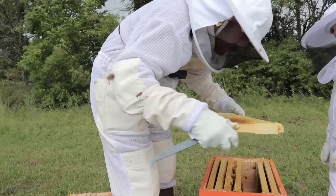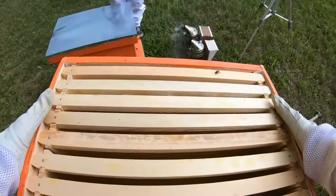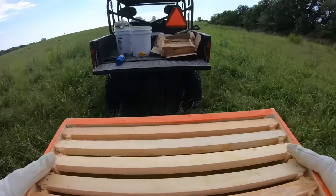So the orange hive, we just inspected that one. There's some bees in there. I don't know if they're just ravaging what's left or if there actually are a few bees left. No queen. Looks like that hive might have got hit by some pests this year.